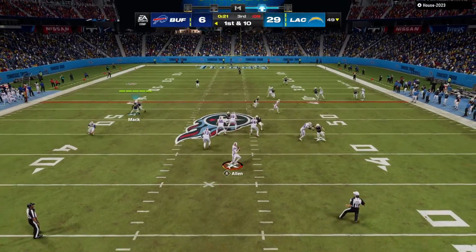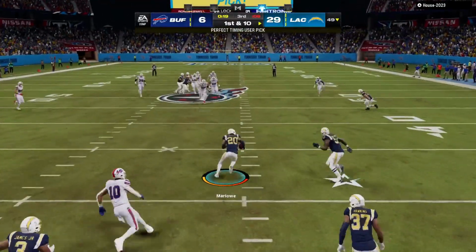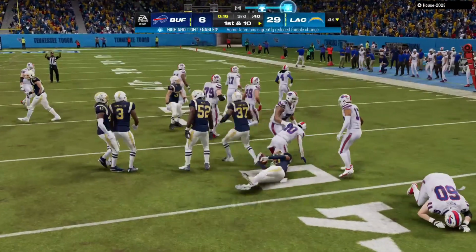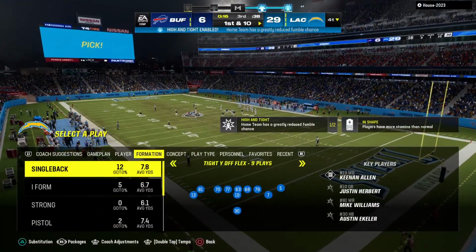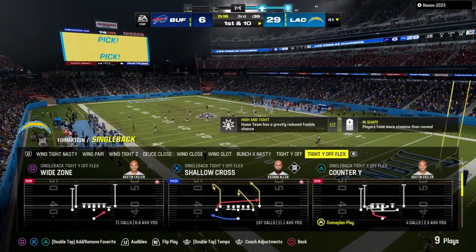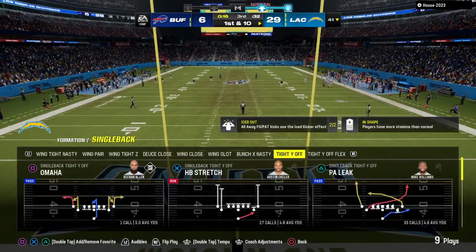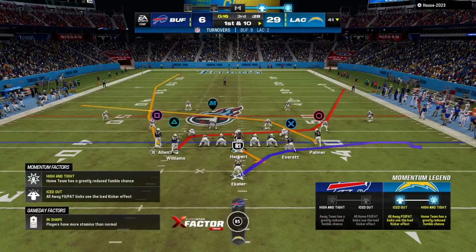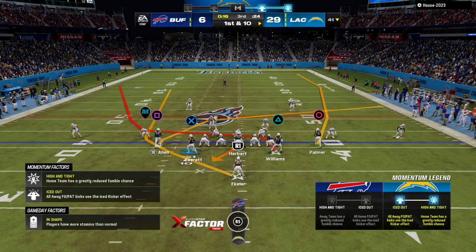Throwing on first down is Allen. And my goodness, another interception. And the Chargers are going to take over at their own 41. Intercepted. The Chargers take over 1st and 10 at their own 41-yard line. They've got good starting field position as they come up here 1st and 10 at the 41-yard line.